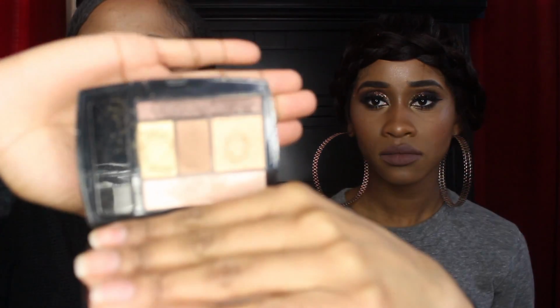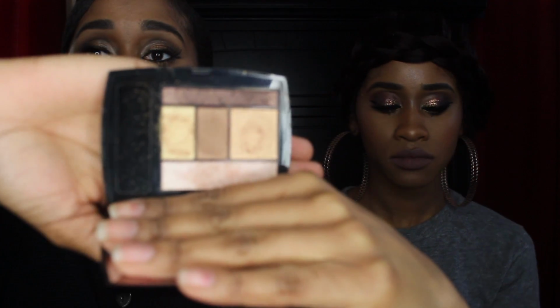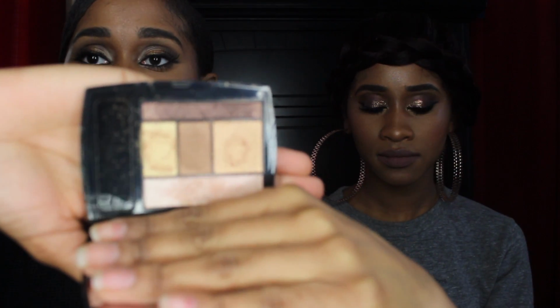My next eye item will be this Lancome eyeshadow palette, and this one is Bronze Amour 101, and it just has a lot of gold tones in it, and it comes with a film that teaches you or guides you to do the perfect bronze eye, I'm guessing I could call it. But I love this palette.